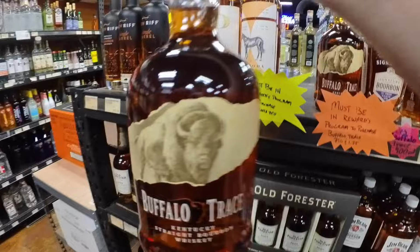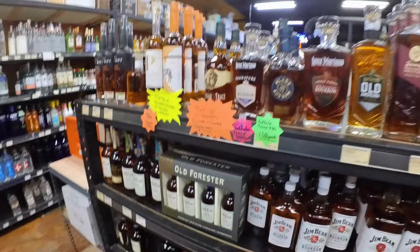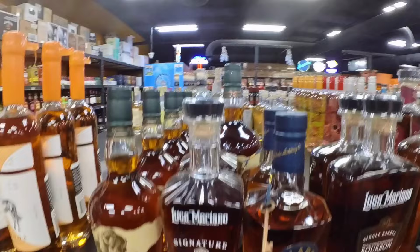What is that about there? That's a 1.75. That is a big bottle of Buffalo Trace. Miranda for scale. For those outside of Tennessee, Buffalo Trace is pretty hard to find. That's actually the first 1.75 that I've ever seen.